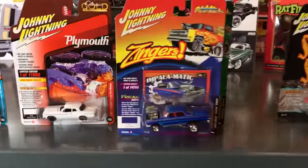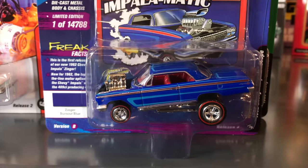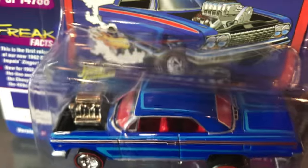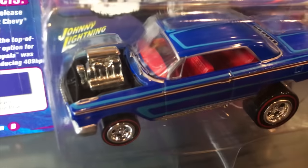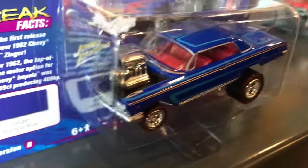So first off, the new casting, the 1962 Chevy Impala Coupe. So the first time this has ever been done as a Zinger, as a Johnny Lightning. This version here in blue. This is such a cool looking car. That red interior looks awesome with that blue. Has that lowrider kind of style paneling along the side of it, or striping along the side. Red line tires, that big chrome Zinger engine.